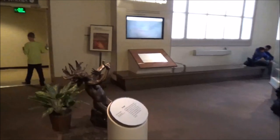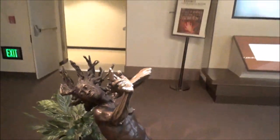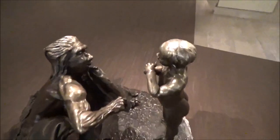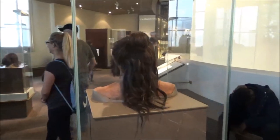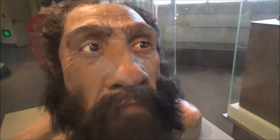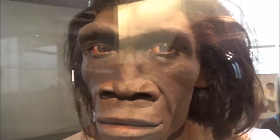The Hall of Human Origins. Look at this interesting statue right here. I don't know what's going on. Meet Homo floresiensis. Homo neanderthalensis. That is a genuine Neanderthal head. Hey, that's a better height. Homo erectus.